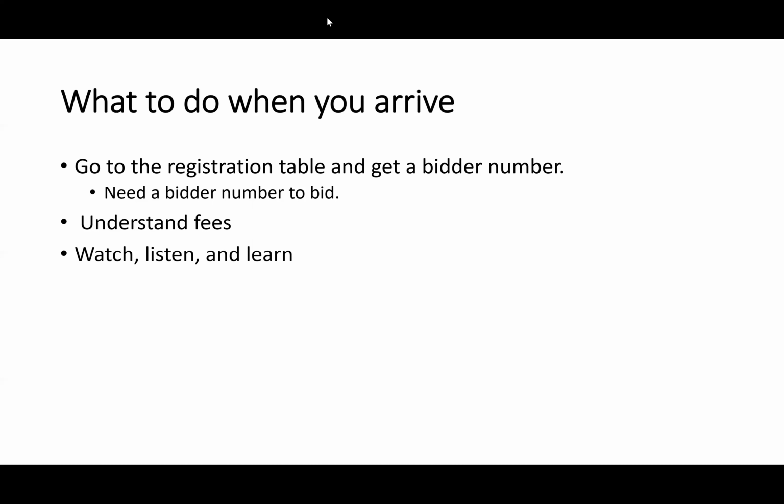Again, understand those fees, and my one piece of advice is make sure you're paying attention. And if you're someone who talks with their hands, don't be waving your bidder number around, because you'll be bidding on animals and you won't even know it. So just make sure you watch, listen, and learn as you go. There'll be a lot of different terminology that some of the auctioneers might use to describe the animals, and it might sound like slang, but it's all common and used to describe some of the animals.